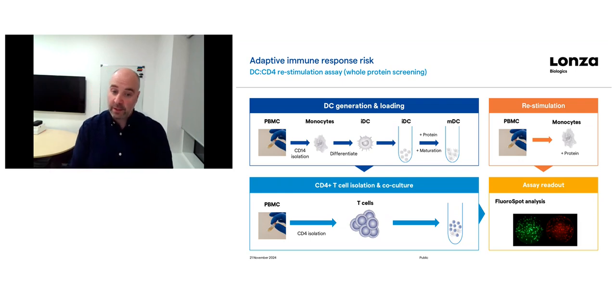going back into the same donor, isolating autologous CD4 T cells, and we add those T cells onto those dendritic cells. So the T cells only see HLA peptide complexes from the protein or peptide that we've dosed the dendritic cells with. And then we typically co-culture the T cells and the DCs for around a week or so. And then in this version of the assay, we do actually re-stimulate them. So we go into the donor for a third time, isolate autologous monocytes, treat them with the same protein or peptide that we used to load the dendritic cells, and then we add those to the T cells. And then we do a sort of 24, 48-hour fluorescence spot just to look for a boosting of those cells.